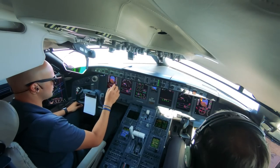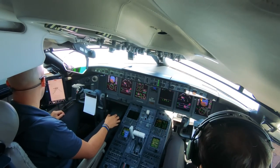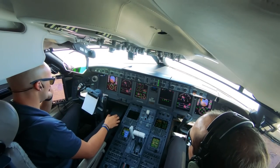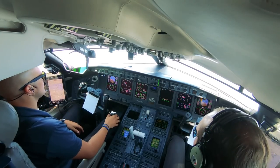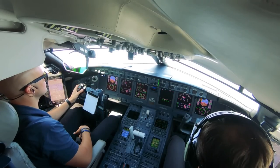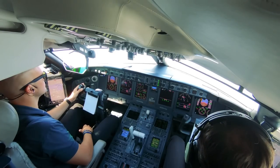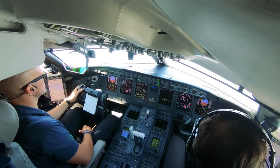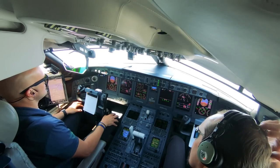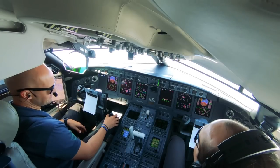We'll be holding in Aruba at 7,000 feet. You're all calibrated, consolidated over there. Yeah, I'll do it again, you're right. Number 4 Alpha Sierra, turn left heading 060. 060, 4 Alpha Sierra. There we go. 881, descend to maintain 4,000, turn left heading 070. You do have to do that every time, forgot about that. Yep. Good speed 881.